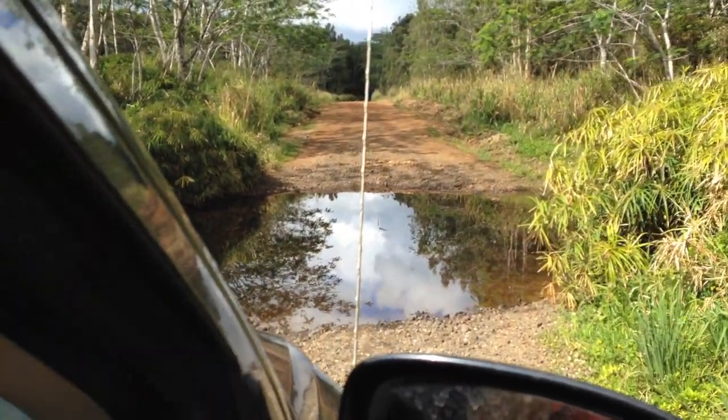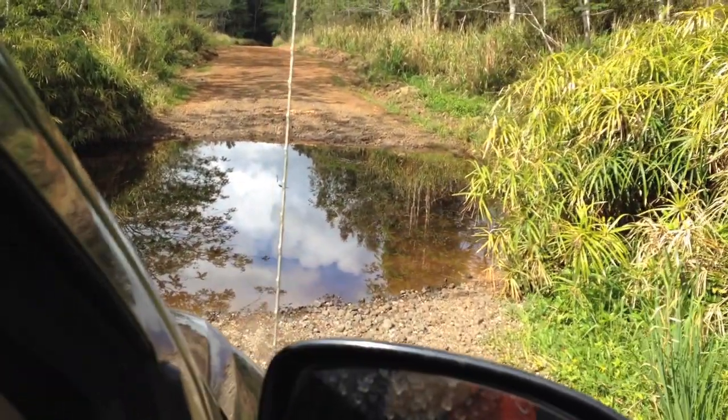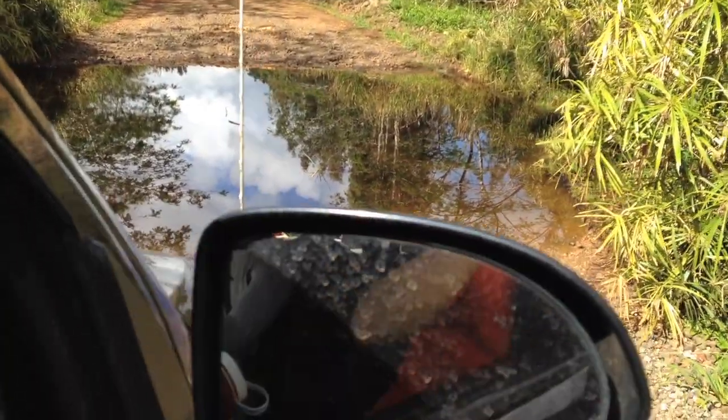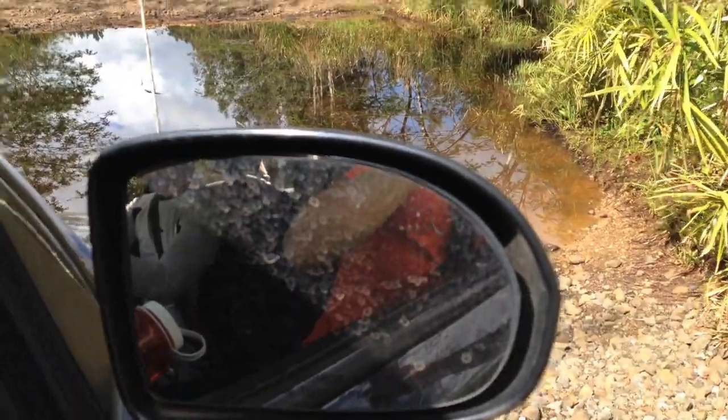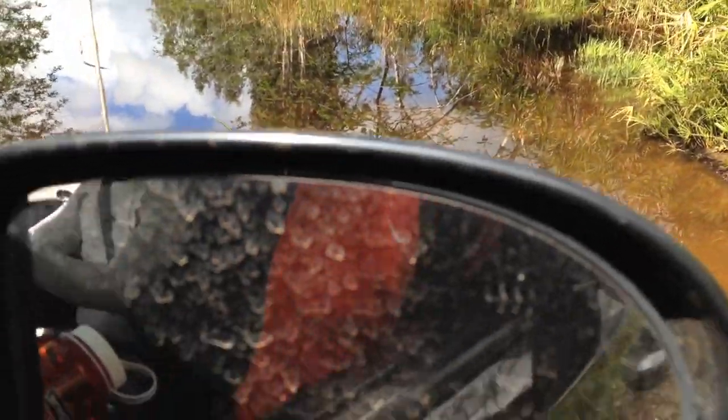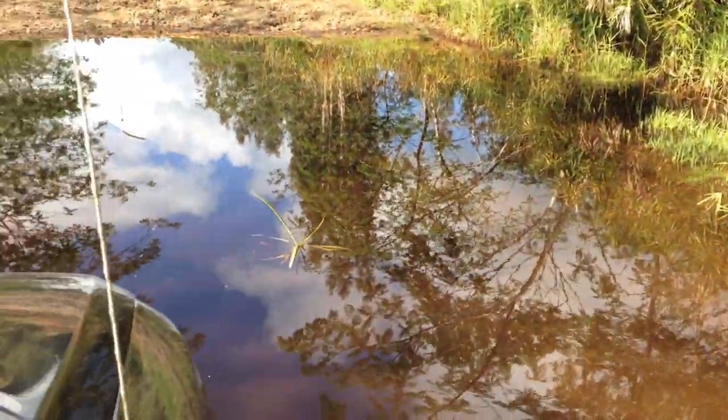Okay, stick your head out the window. We're gonna go nice and slow. Look at the tires to see how deep we're going. Just go really slow. Yeah, we're okay. Good. We're fine. I feel nervous. It's about not quite half the height of the tire.